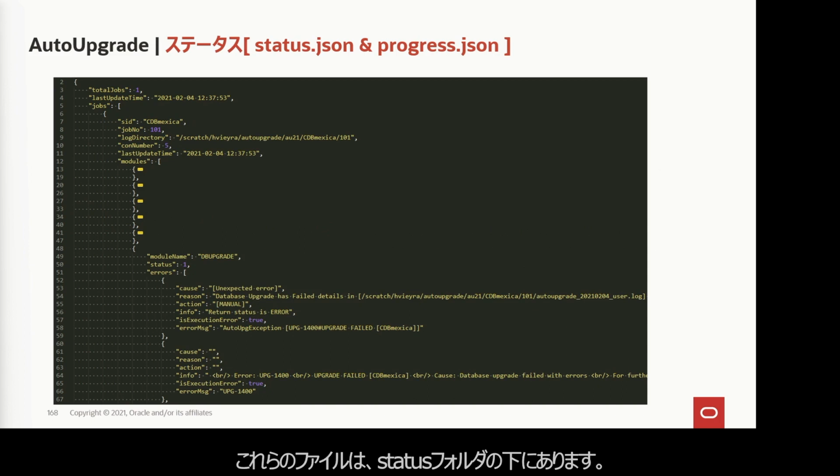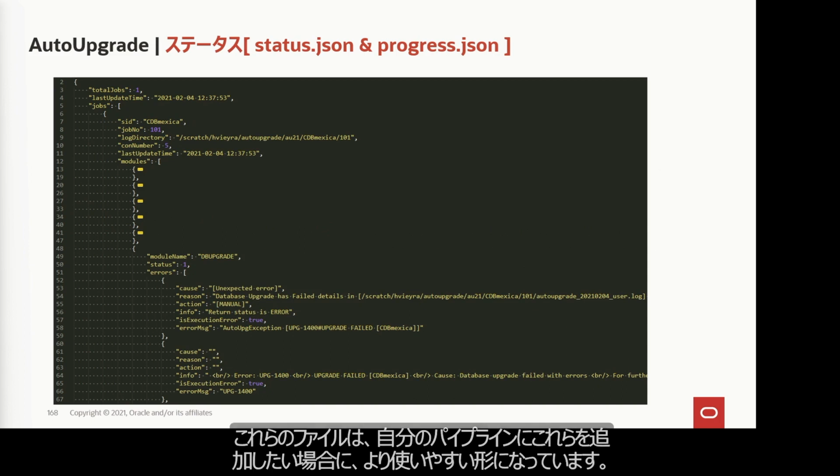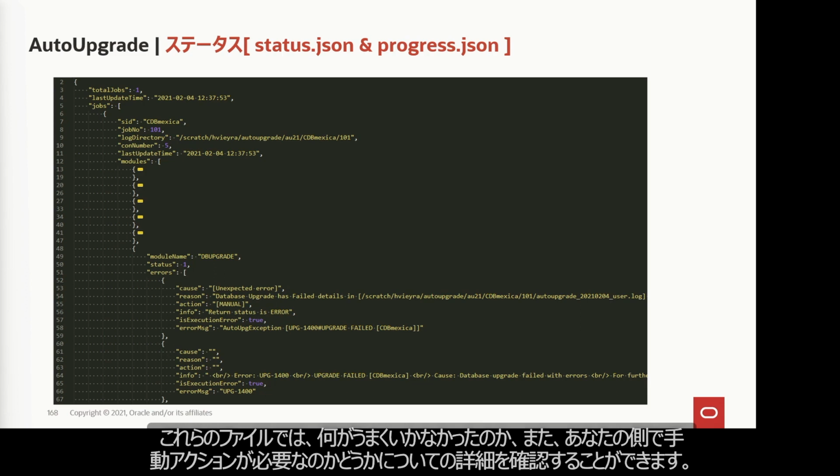In addition to the console, we also have the status.json and progress.json files. These files are under the status folder. They come in a more friendly way in case you want to add this into your own pipeline. And in these files, you will be able to find the details about what went wrong, and also to see if there is a manual action expected from your side.